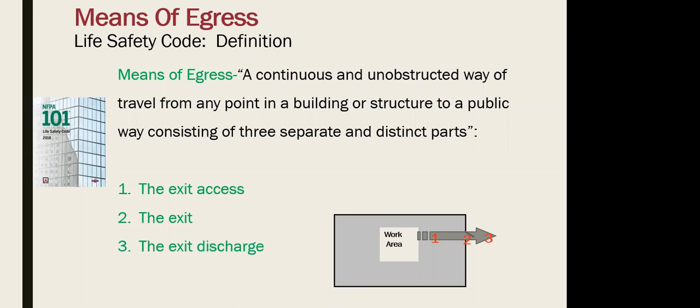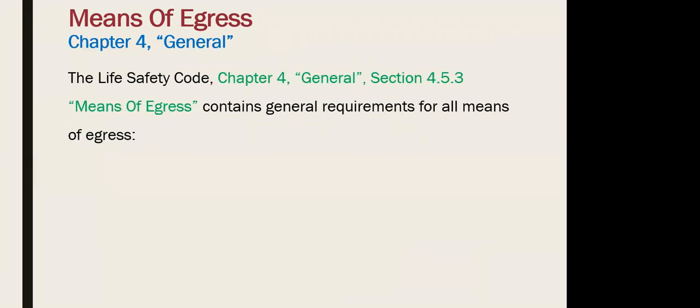The means of egress consists of 3 components, 3 points. Number 1, access to the exit itself. Number 2, the exit. Number 3, the exit discharge outside the building. Let's start with chapter number 4 for the general requirement.